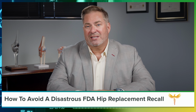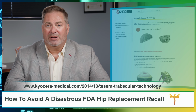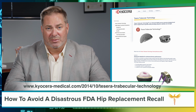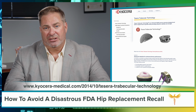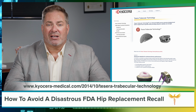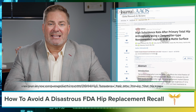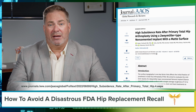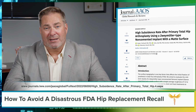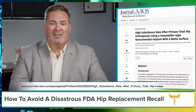So, how did this happen? A company, Kyocera, was trying to solve a real problem. They introduced an innovative technology that enhances bone growth into their hip implant, but the concept backfired. Instead of growing more stable, the implant was too hard for the adjacent bone and sank back into the pelvis.